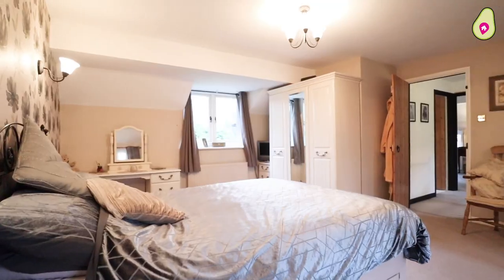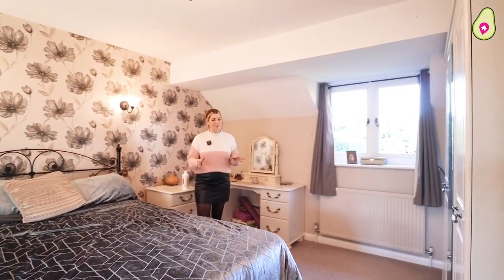And you get views out over the front and back of the house from the dual aspect master suite.